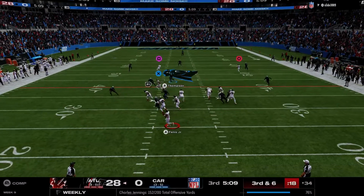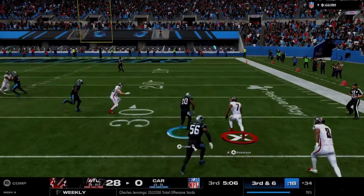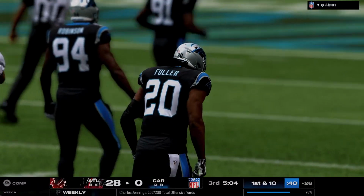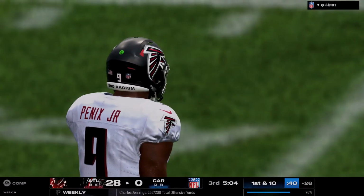On play action, Penix. That one intercepted. Picked off by Jordan Fuller. And he's going to set up his guys with great field position. A huge chance to cut into the deficit.